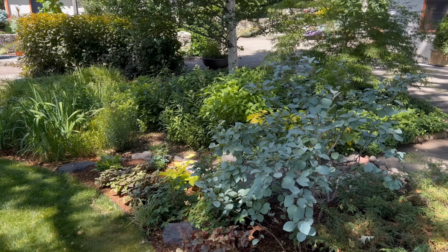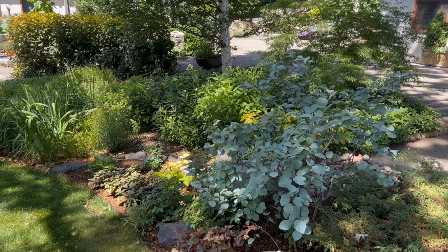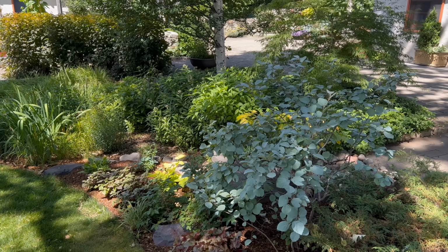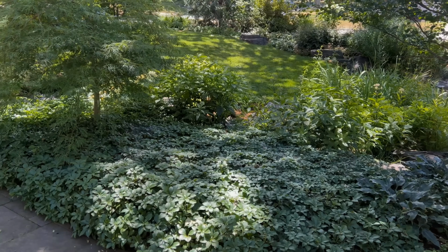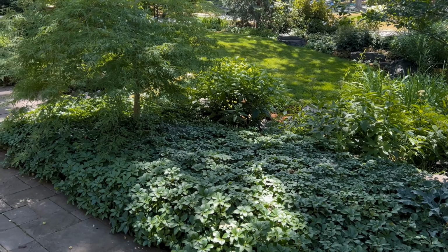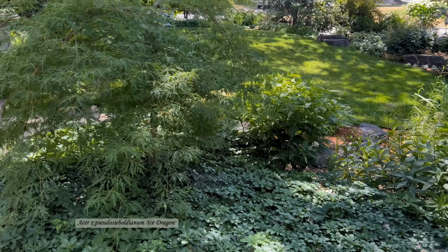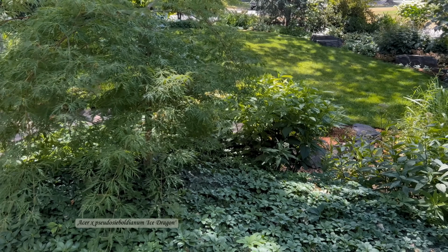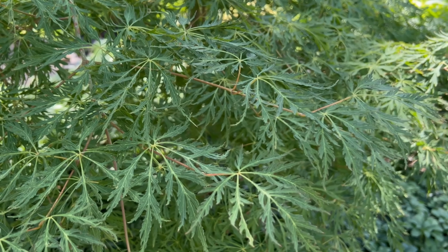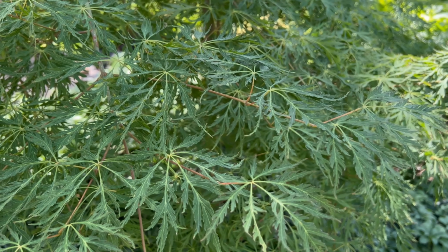Now that it's the middle of summer, the shade garden is more defined by foliage, colors, shapes, and textures than blooms. Have you ever seen so many shades of green? This garden has such an interesting assortment of shade-loving or shade-tolerant plants. Among my favorites, and perhaps the most stunning, is the ice dragon maple. I can't think of any plant that has more detailed and delicate leaves and moves so gracefully in the wind.